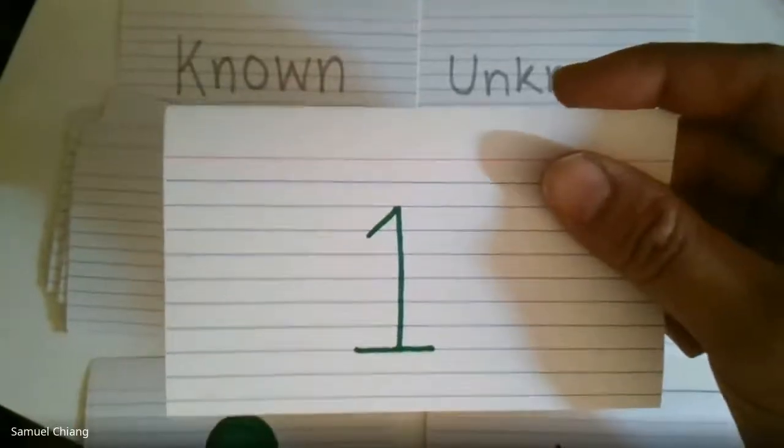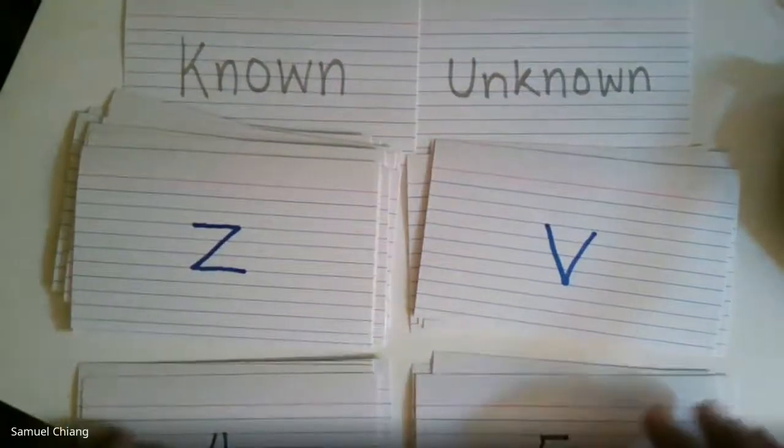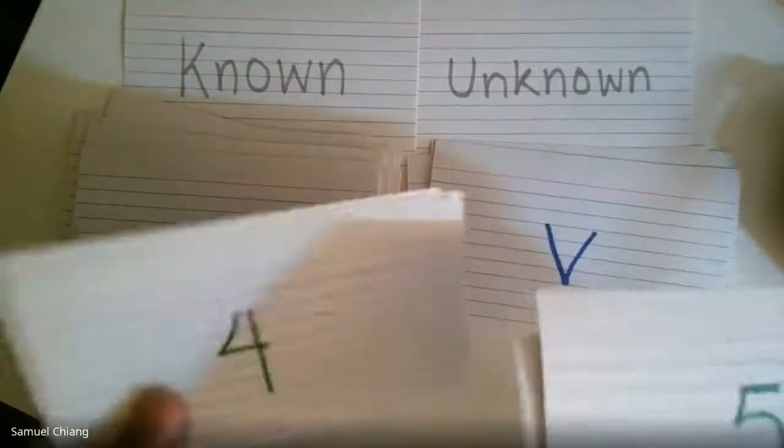Here are some numbers. Can you tell me the name of the number? 1, 5, 3, 4, and last one, 6. Okay. So as you can see now, in this instance, I'm not going to use any numbers or shapes, but you could use these if you wanted to. I'm just going to put those off to the side.